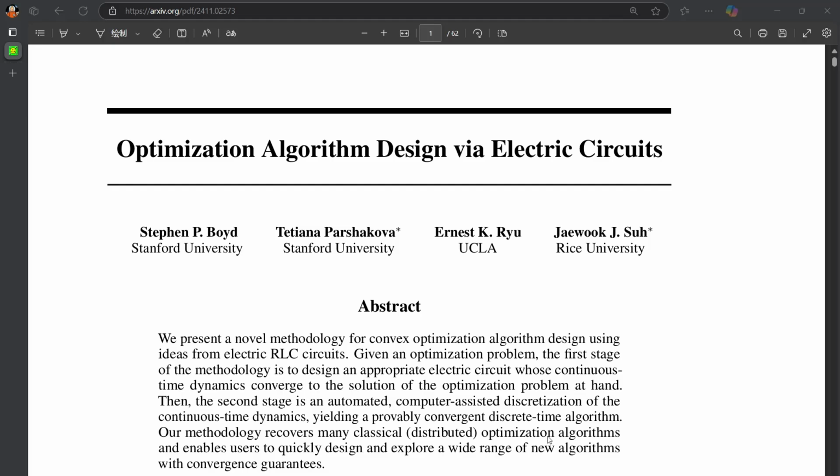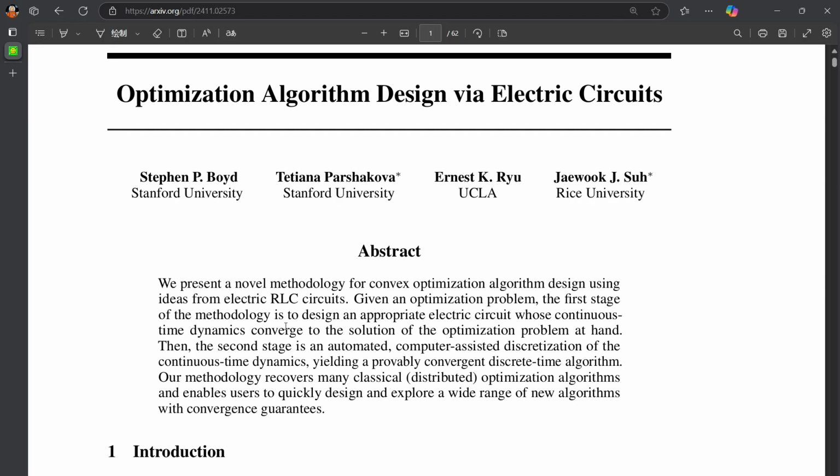Hey everyone, back again for another deep dive, and this time we're looking at a paper that's really got people talking. Imagine you're trying to solve this crazy complicated puzzle, but instead of moving pieces around, you're actually building an electric circuit. It's definitely a wild idea, right? Using circuits to design optimization algorithms.